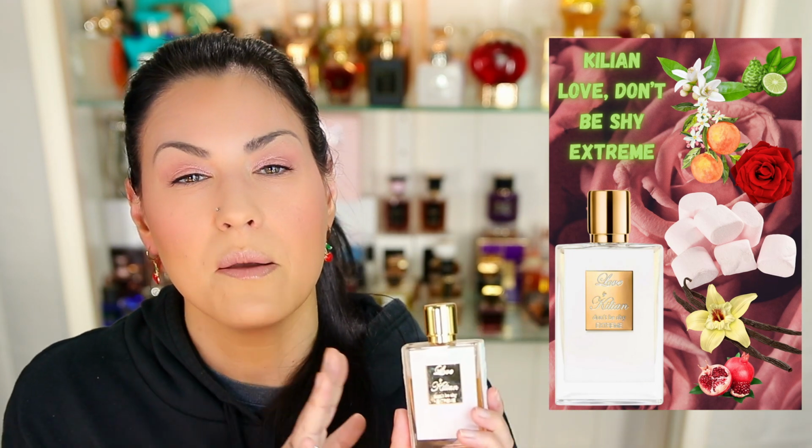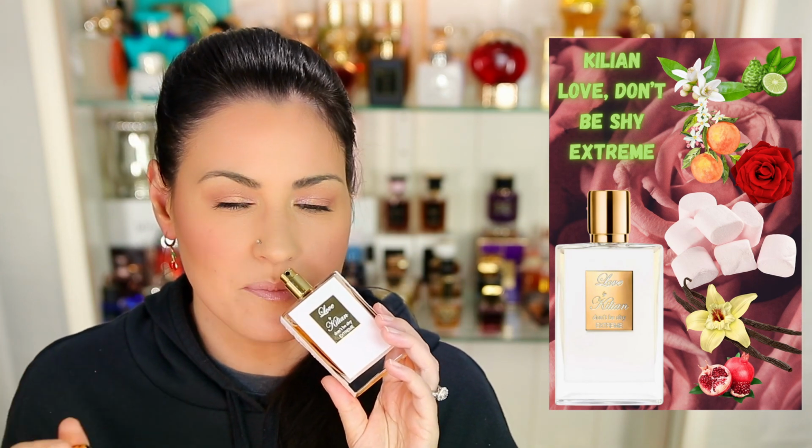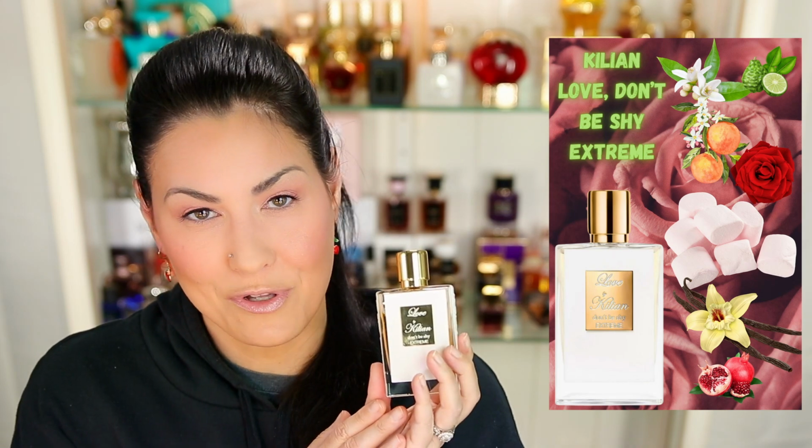This is absolutely delicious. So if you love Love Don't Be Shy, but you haven't tried the extreme version, just imagine Love Don't Be Shy with a lot of rose added in. And that's why I love it, is because it's less sickly sweet to me. I love sweet perfumes, and I love the original. I love the way that the original smells, but I definitely love this version. The rose in here just adds something extra to the perfume. It makes it smell a little bit more grown up to me, and layered with marshmallow, it just amps up the marshmallow that's already in here.